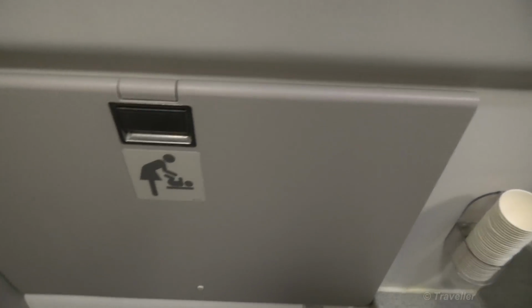These toilets are actually quite good. They are about eight in the middle of the aircraft. Let's just do a circle before we show a little bit of the legroom here. There's not very much there.